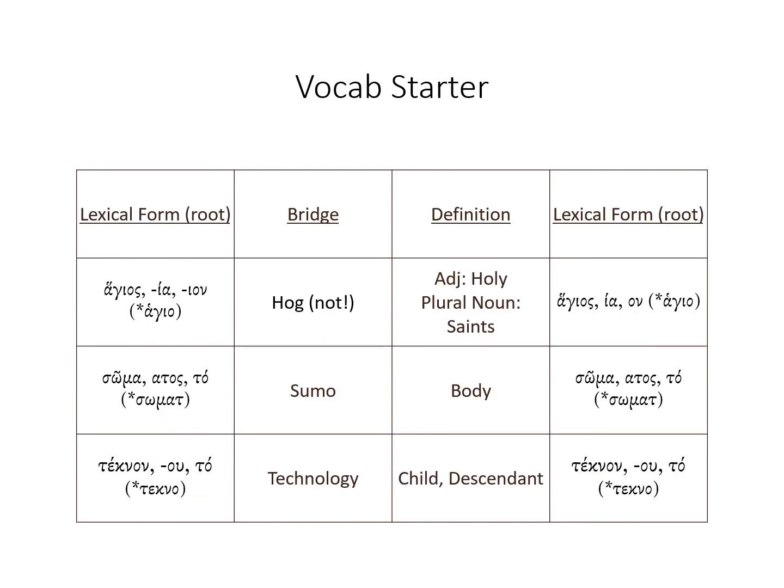When we think about vocab, again, just have to keep going over it, just like you have to keep going over those paradigms and memorizing them. And as you continue to look them over, again, a couple of times a day, most days of the week, you'll be down the road. And the more creative you can be. Hogs are not known for being holy. Hagios, hog not.